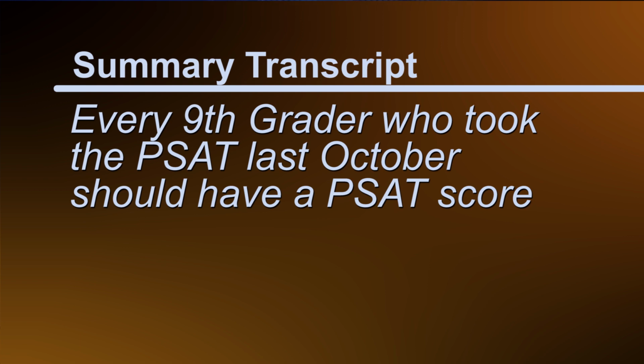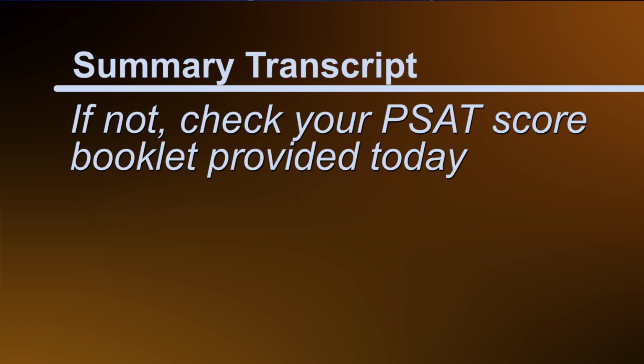And if it's not written just yet, then you're in luck because you have your PSAT booklet. So you can look at your PSAT booklet and you can look at your answer key and you can figure out what your score is and where you would rate in your reading and writing, your math, your reading subject, and then your writing and language.